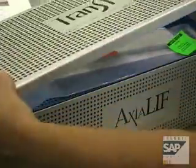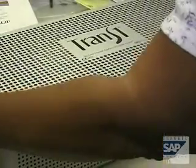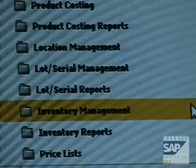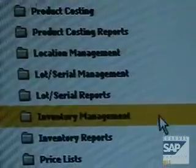The rapid growth of the company required an integrated manufacturing software system. The two essentials of that system that topped a long list of requirements were lot trace and FDA validation.